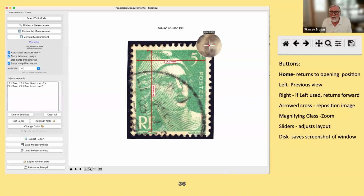And then the disc, the old floppy disk that you can see there, saves a screenshot. So if you wanted to take a screenshot of this, so you wouldn't have to write down where the measurement was taken, it'll automatically take a ping and put it wherever you tell it to put it.